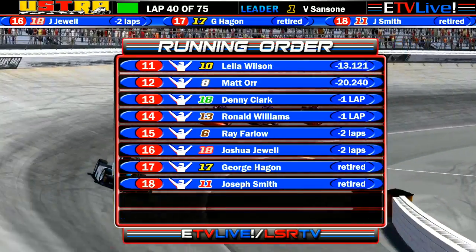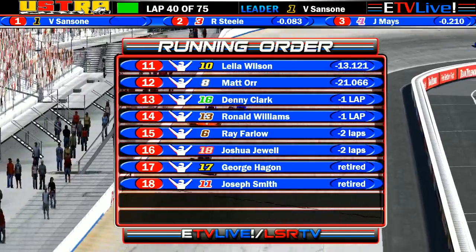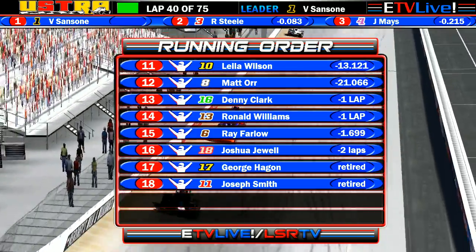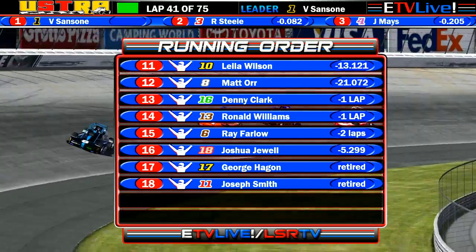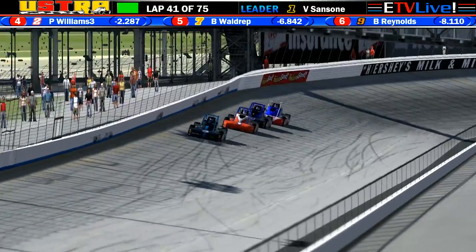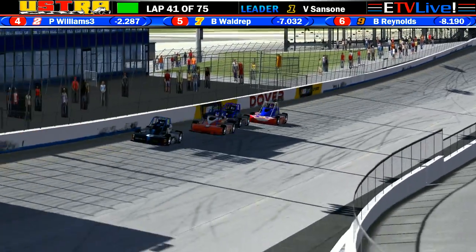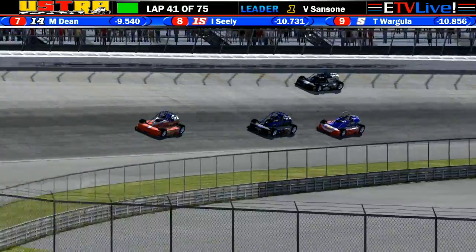Outside the top 10, your final 6 competitors on the track tonight: Leela Wilson in 11th, 12th Matt Orr, 13th Denny Clark, 14th Ronald Williams, who's a lap down. Ray Farlow and Joshua Jewell round out your field. They are 2 laps back, JD. And I'll tell you what, they're doing all they can to keep their machines on the track and the tires on the ground and pointed in the right direction.